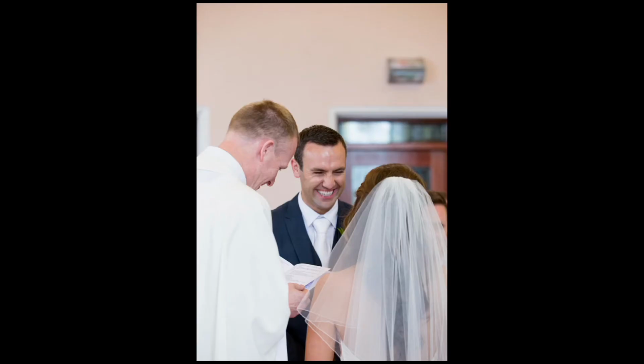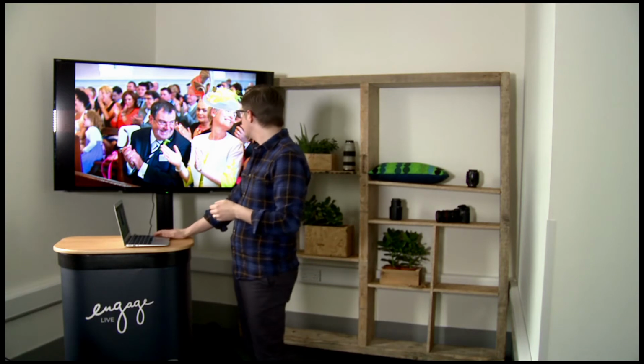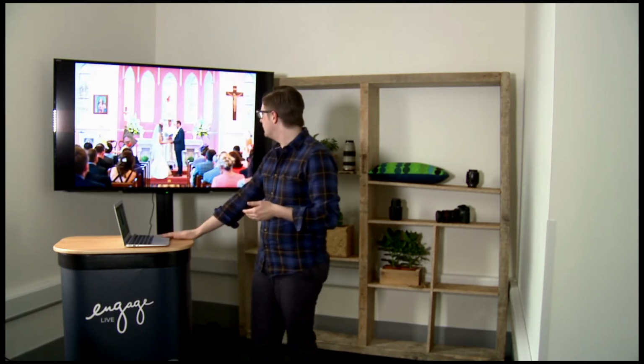Cracks a smile. And there's a shot of the parents. This is the parents of the bride, sitting just beside me while I was taking a shot of the groom. So whenever they go for the first kiss, you get a nice reaction shot from them. Always good to document that.